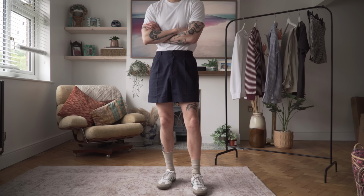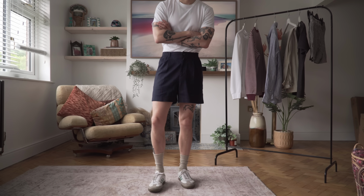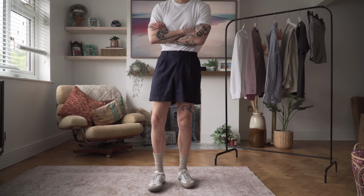Let's start with some shorts. UNIQLO have so many good options this summer, but I've been thinking a little bit outside the box. I went for these women's linen blend shorts in navy, size small. Now there is a men's version of these, but I went for the women's for several reasons.